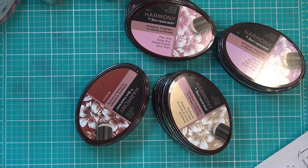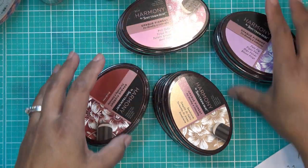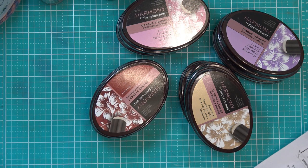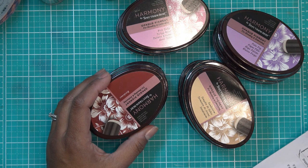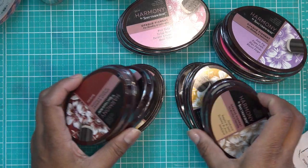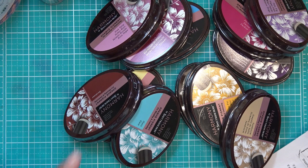I'm getting real hot. I'm going to take off my sweater. So 13 are supposed to be in here. Let's see what we got. 3, 6, 9, 12. Okay, we have 12. Was there something else in here that maybe I'm overlooking? Was it maybe 13 ink pads and then something else? No, it can't be, that wouldn't make any sense. Okay, well, I'm going to have to go look and see what it is that's missing. What a bummer.